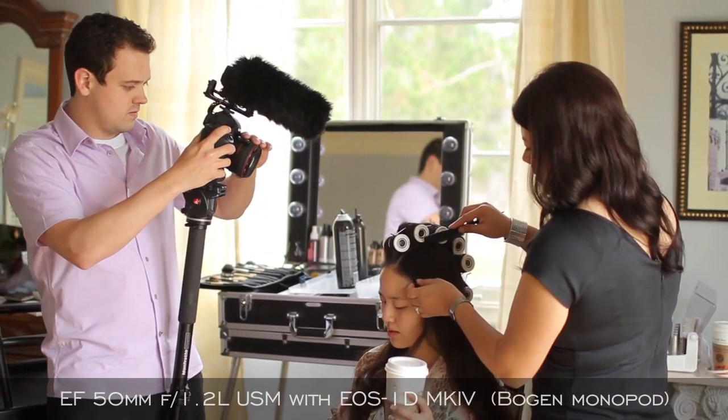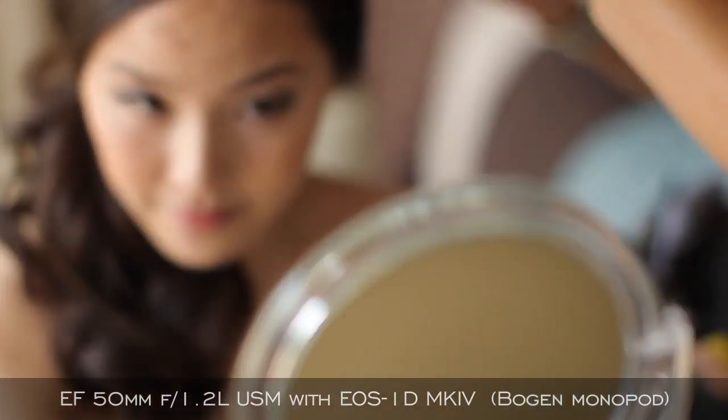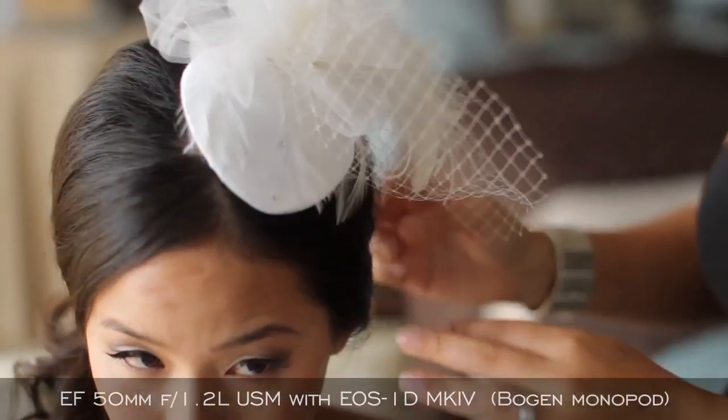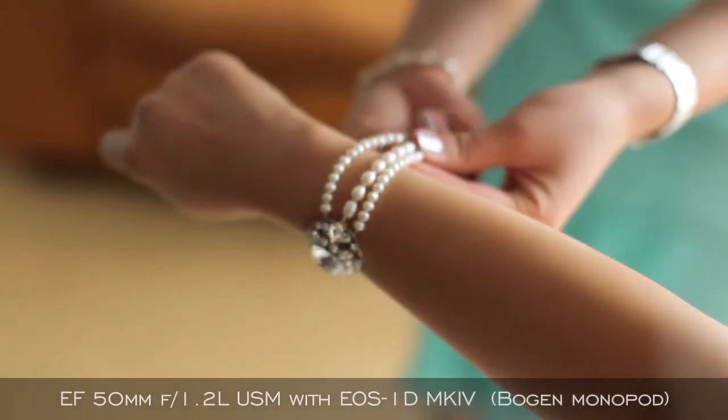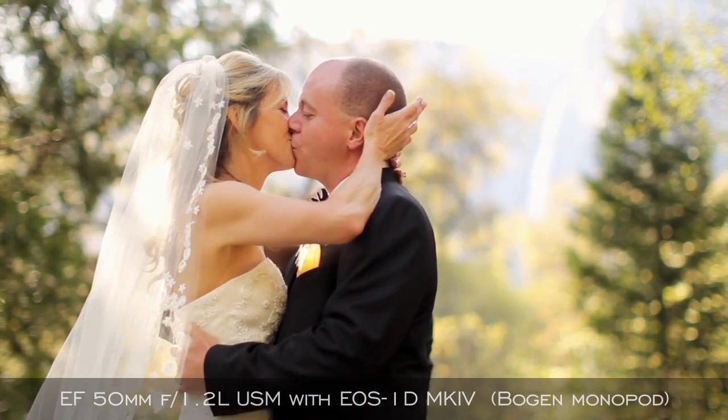The 50 with a Mark IV is also a really awesome lens on a monopod for things like vows if you're doing an outdoor ceremony. It does require you to get a little bit closer than some people would like, but having a focal length that's fairly close to what the human eye sees, it really immerses you in the scene like you're an audience member at the actual wedding.